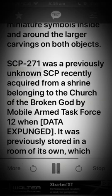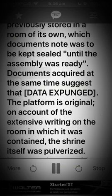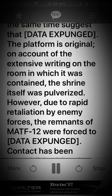SCP-271 was a previously unknown SCP recently acquired from a shrine belonging to the Church of the Broken God by Mobile Armed Task Force 12 when data expunged. It was previously stored in a room of its own, which documents note was to be kept sealed until the assembly was ready. Documents acquired at the same time suggest that data expunged. The platform is original, on account of the extensive writing on the room in which it was contained. The shrine itself was pulverized.